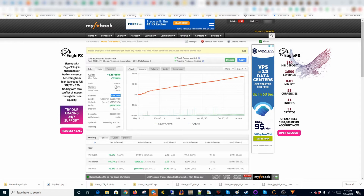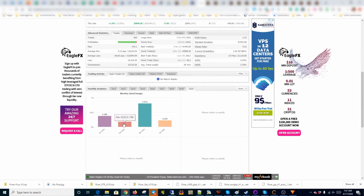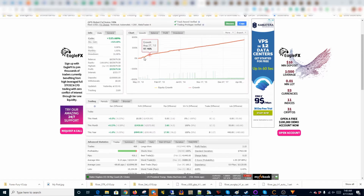You can see that it though only gained less than 2% a month with a drawdown of 31%. And more interesting is that it recently has gained very little. So you can see here in January of 2020, 0.38%, 0.18%, 0.81%, 0.23%. And if we look at last year, 2019, not a single month gained as much as 1% return. So even though this says it's getting 2% a month, currently it's getting less than 1% a month with a max drawdown of 31%. That is not really an impressive result.